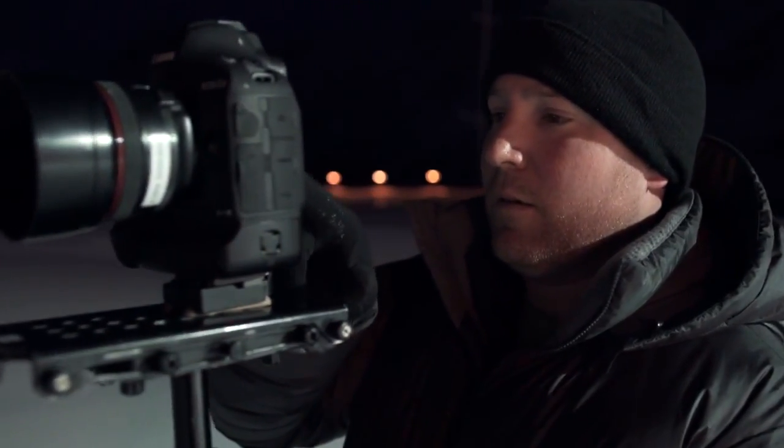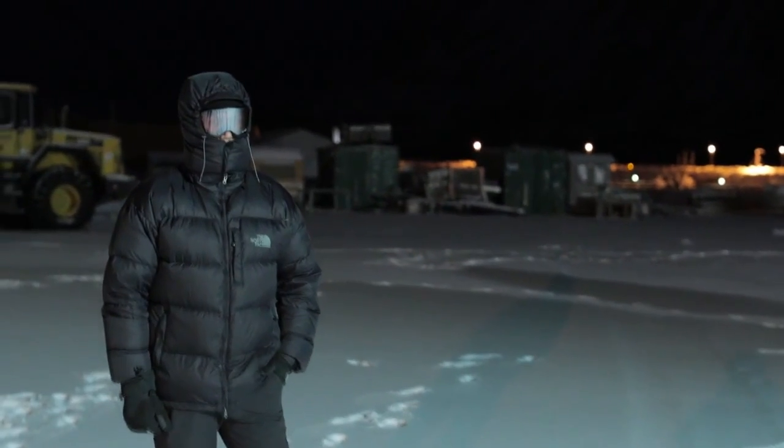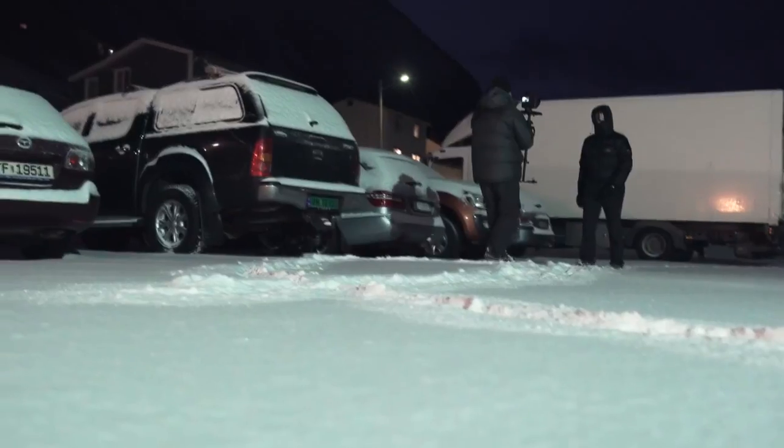I'm a lover of GlideCam, and until now it was impossible for me to move towards a subject and have the focus track in. It's the new dual pixel CMOS sensor that allows this focus technology to function. I've found it incredibly responsive even in low light conditions.